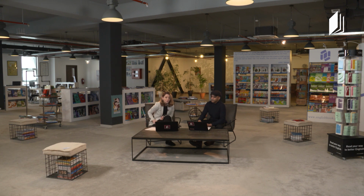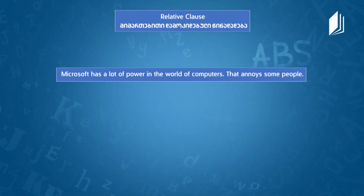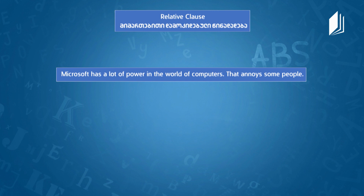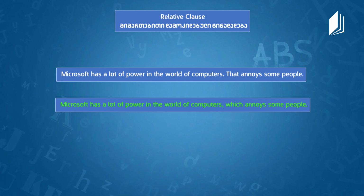We have two separate sentences, and our challenge is to combine these two sentences and make one complex sentence using non-defining relative clauses, okay? I'll be the first, and here we have two sentences. Microsoft has a lot of power in the world of computers. And the second sentence is, that annoys some people. Now I will try to combine these two sentences, and I would say it like this. Microsoft has a lot of power in the world of computers, which annoys some people. And you had the comma right in there.